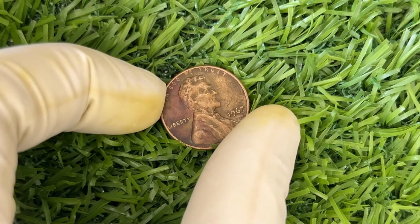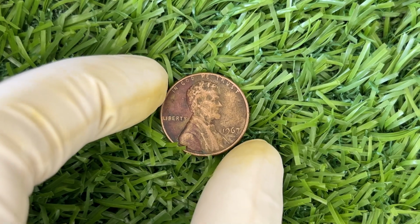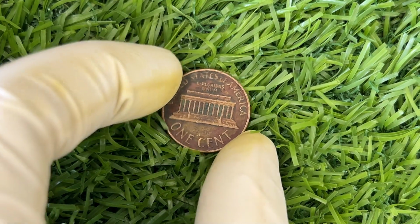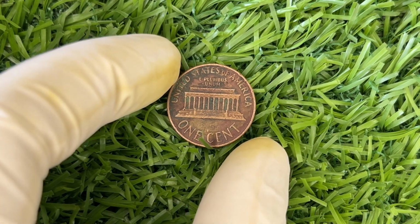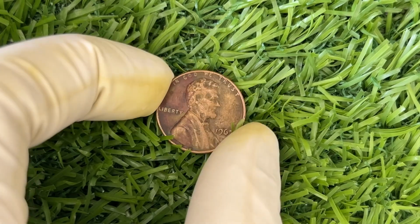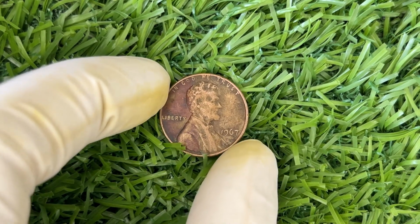So, what exactly gives the 1967 Lincoln penny its sky-high value? It boils down to three key factors: rarity, condition, and errors. First, let's talk about rarity. Despite millions of pennies being minted, certain variations are extremely scarce. Coins struck on a wrong planchet or with double dies are some of the rarest errors, and collectors will pay top dollar for them.